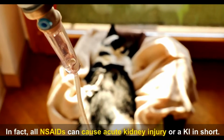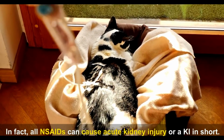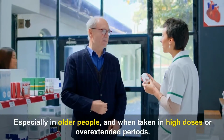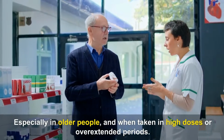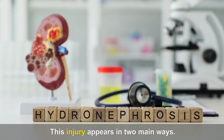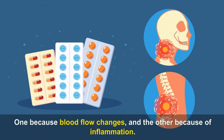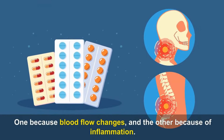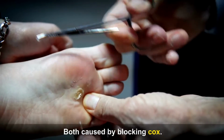In fact, all NSAIDs can cause acute kidney injury, or AKI in short. Especially in older people, and when taken in high doses or over extended periods. This injury appears in two main ways. One because blood flow changes, and the other because of inflammation. Both caused by blocking COX.